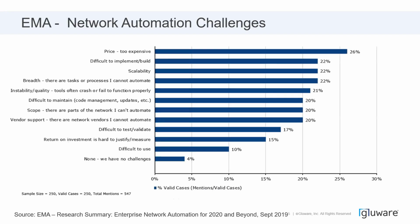So what is blocking them from getting to this? These stats are interesting too, because as you dive into them, there's a lot under the cover of what these mean on the surface. So price, meaning it's too expensive. When you dive into that and understand why people perceive that, generally automation means you're acquiring new hardware with new software that brings you automation from that vendor. Therefore, it's greenfield, right? It's a new SD-WAN deployment. It's a new data center, a software-defined data center install and upgrade. And therefore, they view it as expensive.